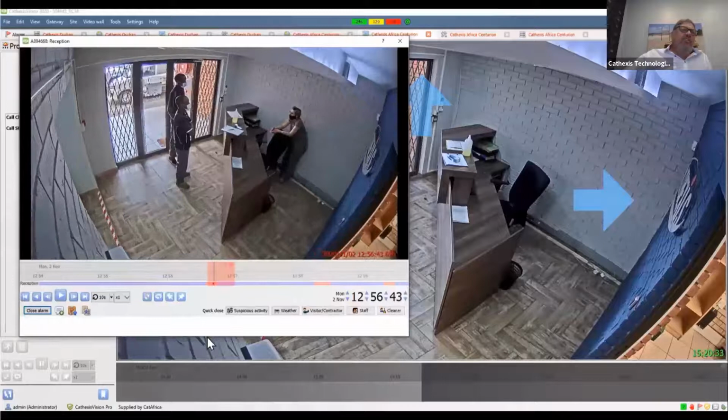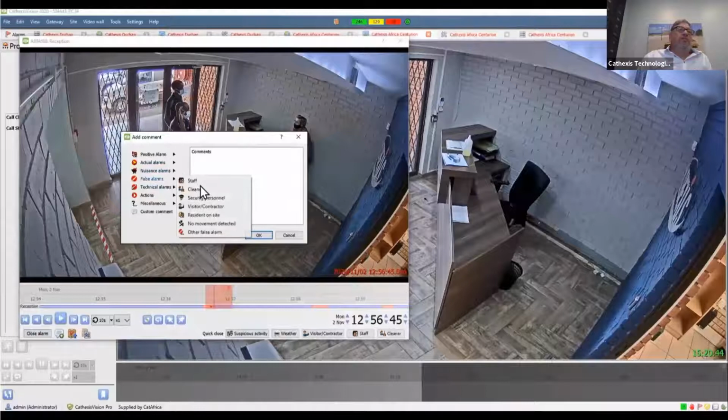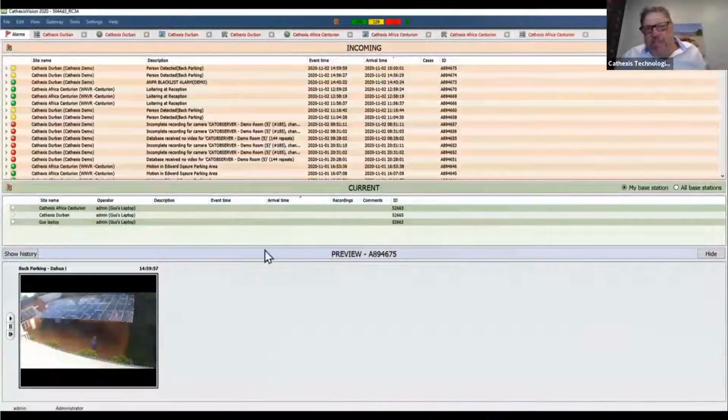And this is now the alarm gateway receiving the alarms. And I can now go and enter the comments or store that video, etc. I'll say that's security staff and close that alarm. All right, so that's the alarm gateway, the basic functionality.